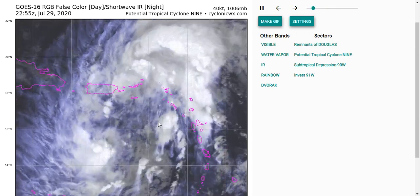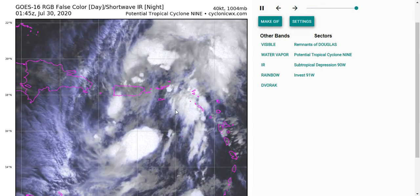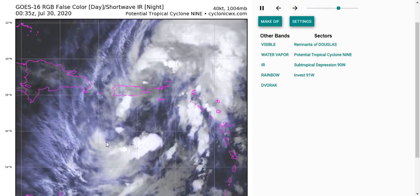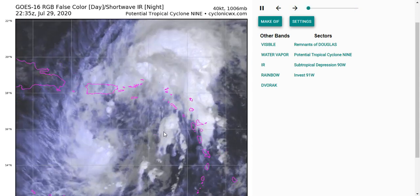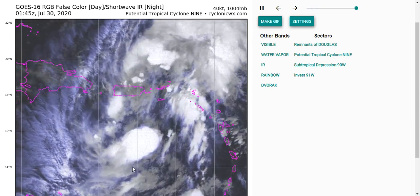This is a little different now. We've seen a lot of that decay, and now we have a more centralized blob of convection here. It's pretty much in the middle of the wave axis. I'll have to see if that tries to form or relocate a center.